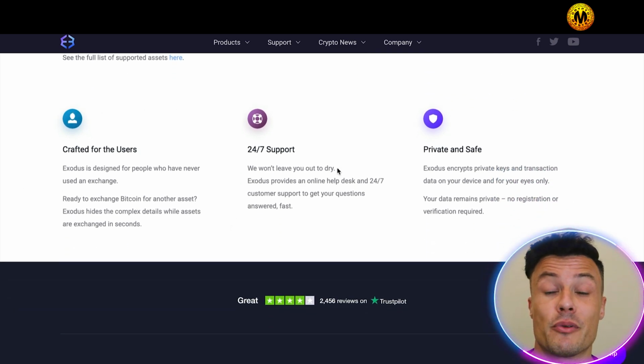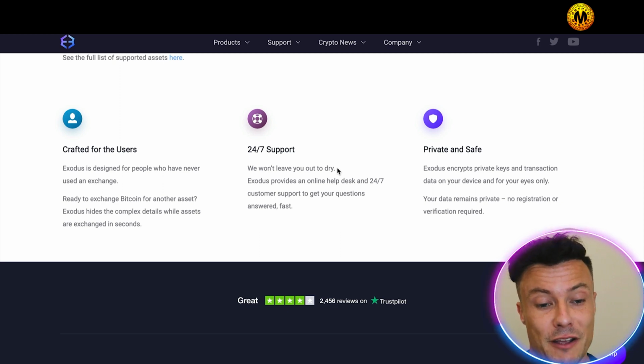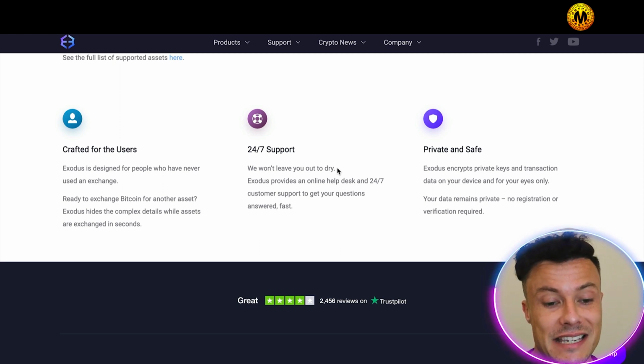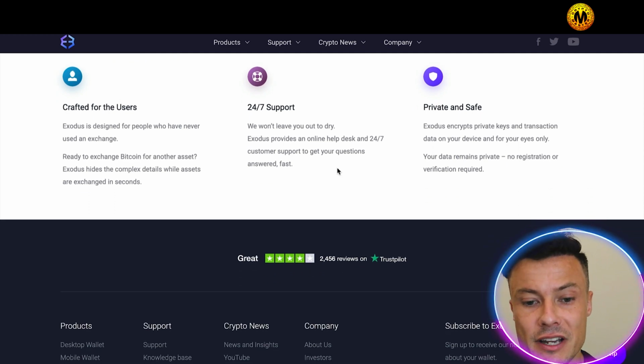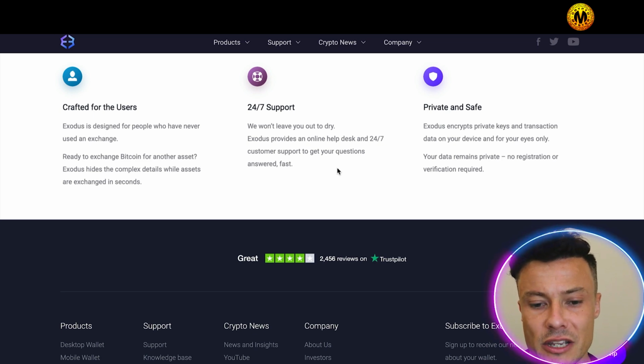One other thing that's really important, and I'm finding this out right now with an app that I've been using and can't seem to access, is 24/7 support. We won't leave you out in the dry. Exodus provides an online help desk with 24/7 support to get your questions answered fast. And it's private and safe, guys. Exodus encrypts private keys and transaction data on your device, for your eyes only. Your data remains private, no registration or verification required.